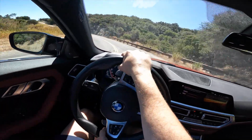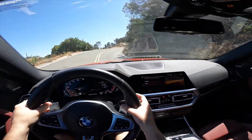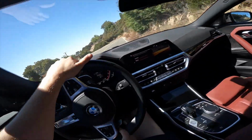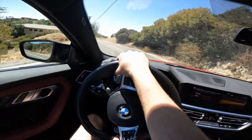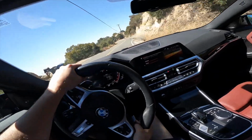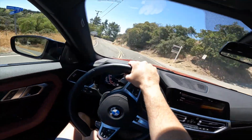We've got shorter gear ratios for the first 3 gears, which out in the canyons is fantastic. You get to use those gears more, and it means faster low speed acceleration. And then we've got taller gears at the top, meaning better fuel economy. This thing gets 23 miles per gallon in the city and 32 on the highway, which is pretty impressive for a sports car, I'm not gonna lie.